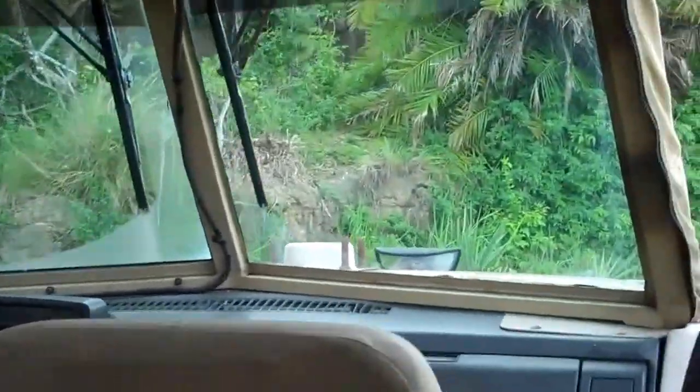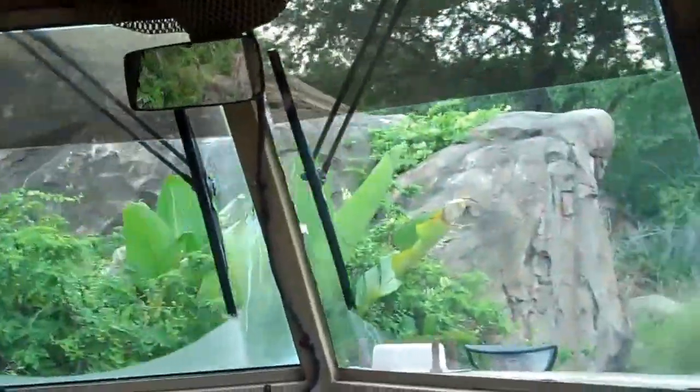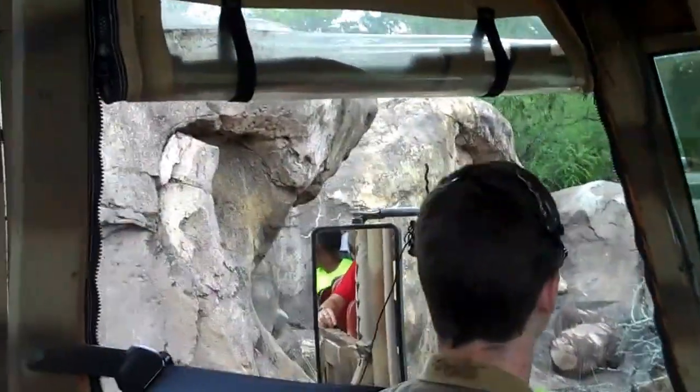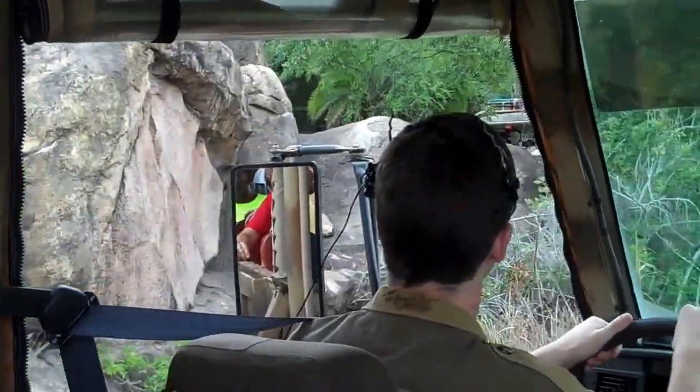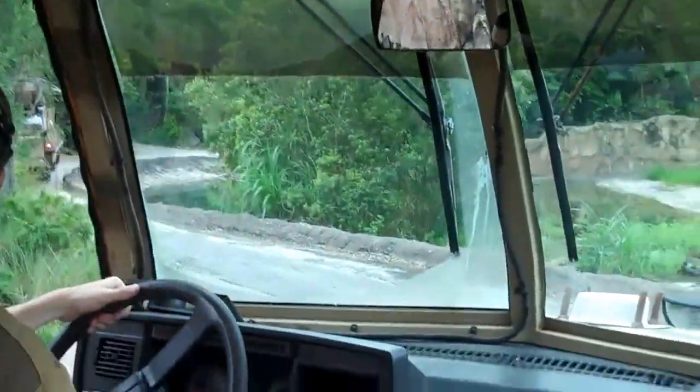Right now, we're going to be heading a little deeper into the reserve. This area ahead is commonly known as Monkey Point. It's named for the troop of monkeys who moved in here recently, and it also borders elephant country. Just keep your eyes peeled on either side of the road up ahead. We'll see what we can spot out here.